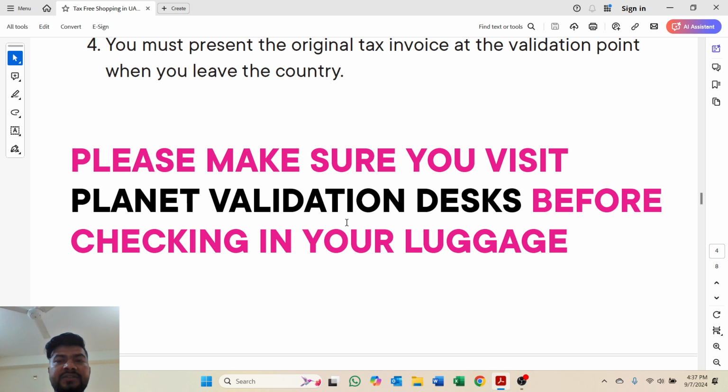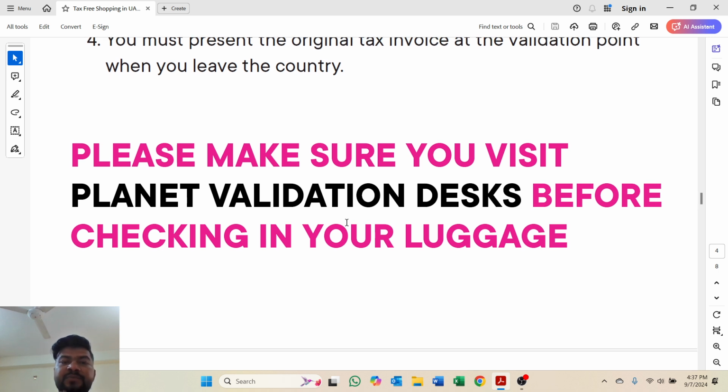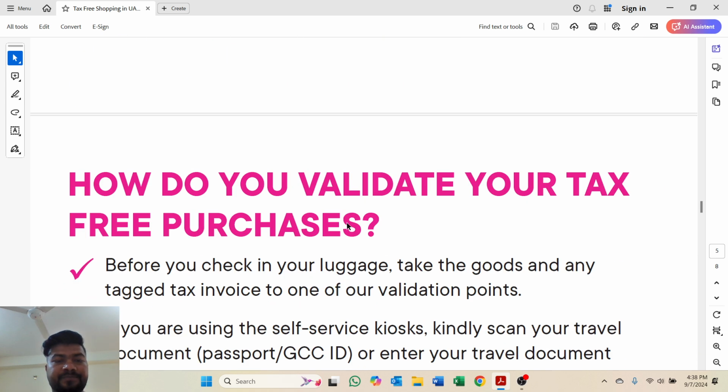So one request is that before you check in your luggage, you have to visit the validation desks at the airport. There is also a land route and a sea route, so at each exit point there is a validation desk. You have to visit there and do the validation first before exiting. Otherwise, you will not be eligible to get a tax refund.